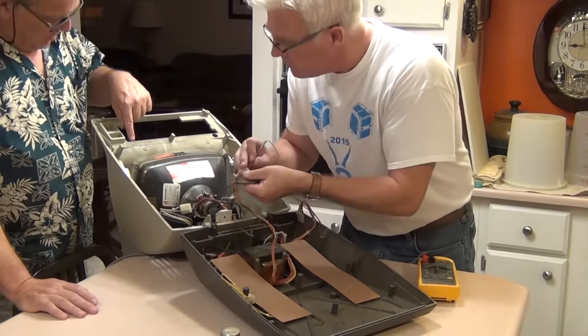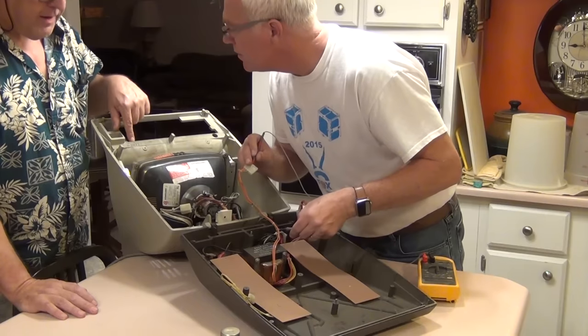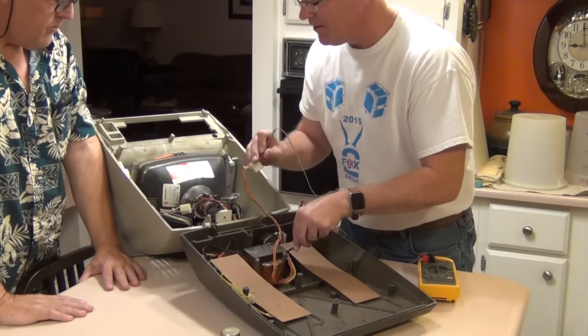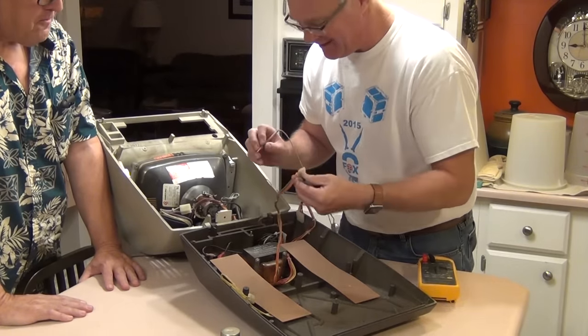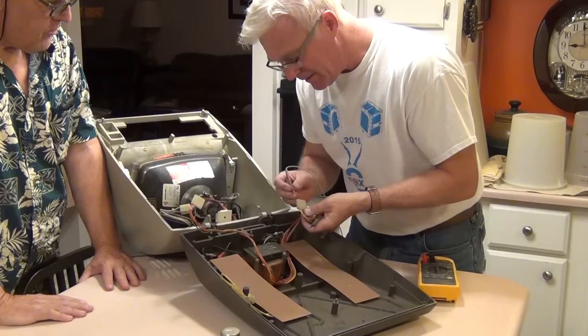See the assembly date code? July 21, 1982. So this is definitely not the mid-70s. This one's from 82, when I was in college. It might have been the machine I used. It's from Wisconsin, though. I'm from North Dakota, so I'm not sure they shipped it over there.